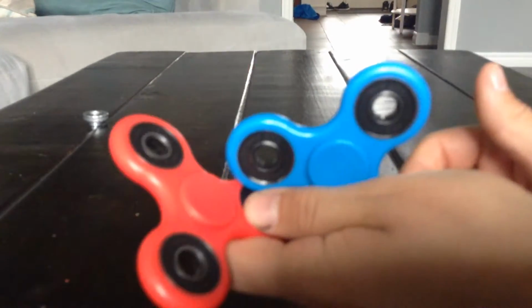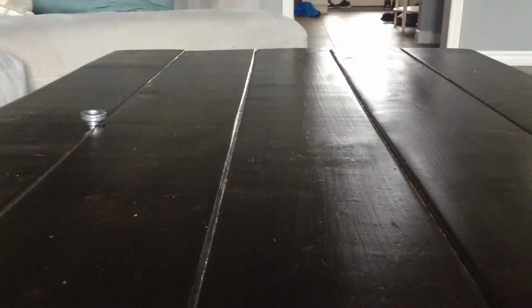Everybody in my school practically has these fidget spinners. They all got them on Monday, which was surprising. So everybody got this on Saturday and Sunday because they came out on Saturday and Sunday. So I got these two from Scholar's Choice.